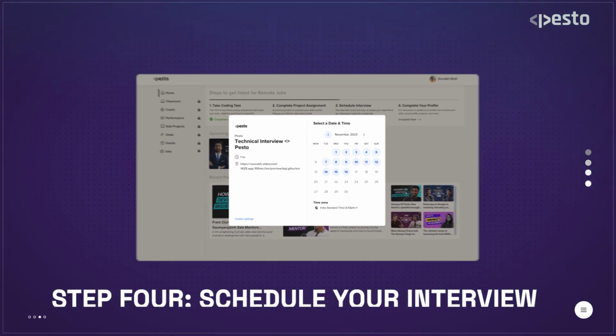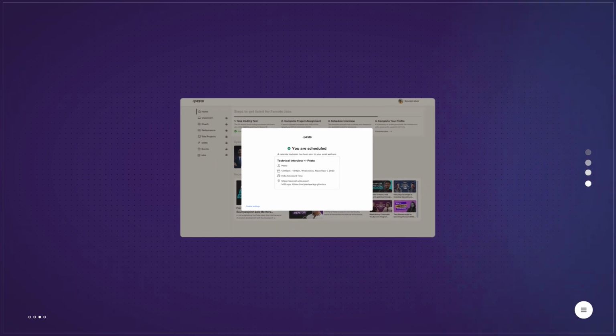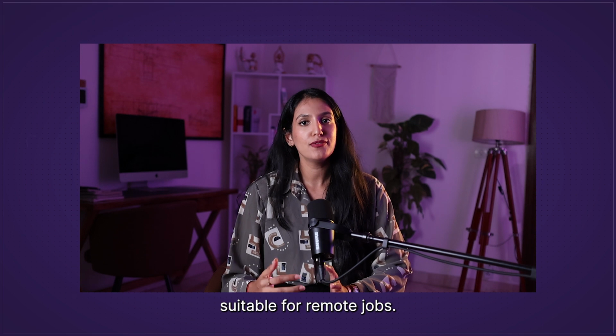Schedule your interview. Once you've cleared the project assignment round, you'll have to schedule your interview. This will help us assess your experience as a developer suitable for remote jobs.